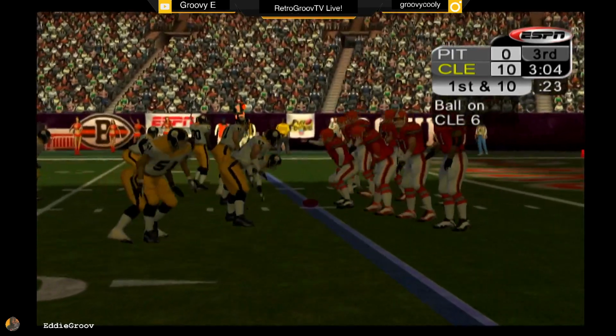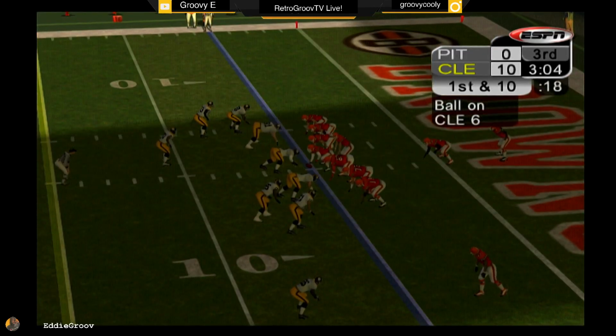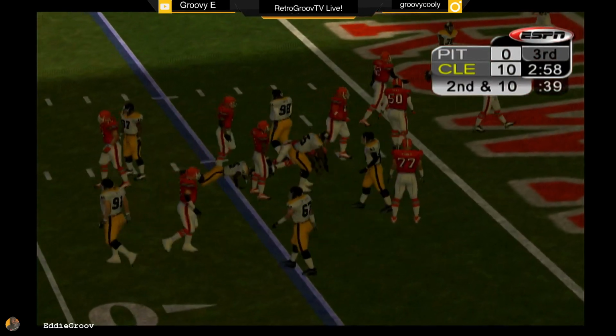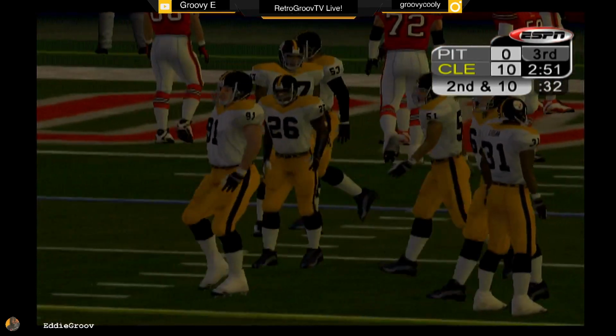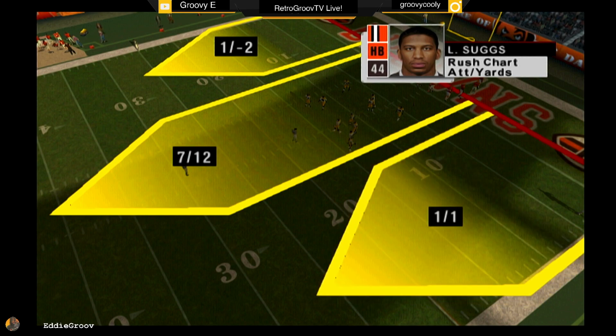First and 10, Browns. They stalled early on their last drive, and we'll have to wait and see what happens here. They'll start at their own 6-yard line. Suggs takes the handoff and searches for a hole. Number 44, the ball carrier, tackled at the 6. Aaron Smith with the tackle. Lee Suggs just hasn't gotten into a groove and isn't finding running room anywhere. This has been tough, and he struggled to get 11 yards on 9 carries.